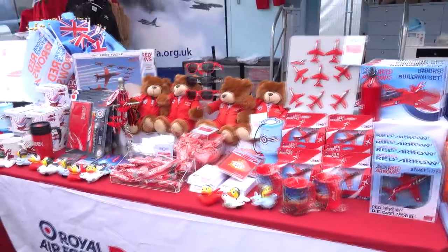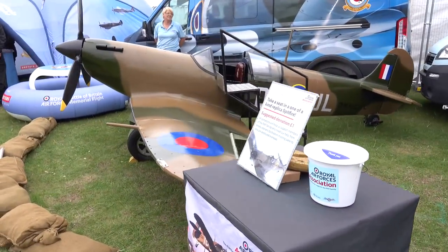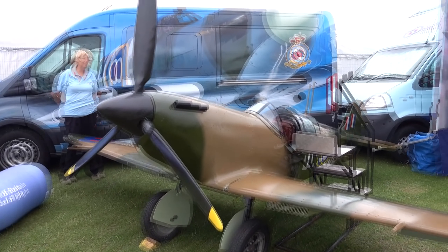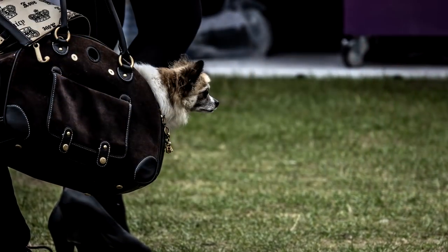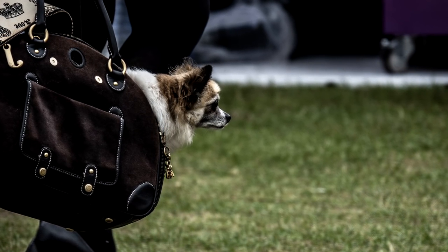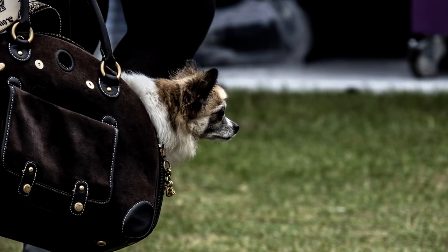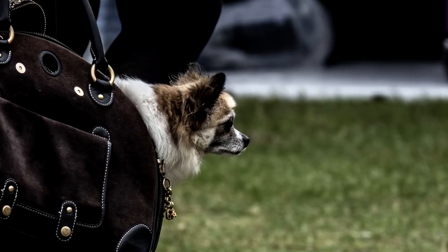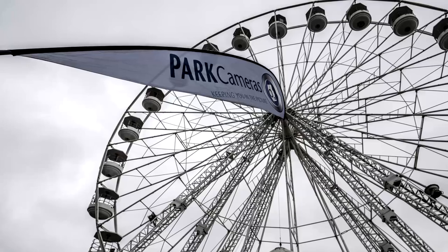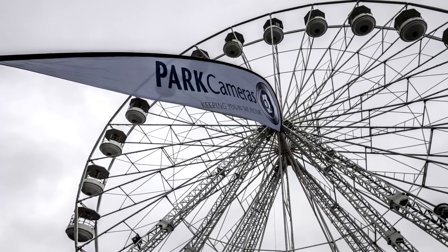So just looking around basically, obviously got Red Arrow stuff there. Unfortunately they postponed all of the flights, of all of the display, until 4 p.m. Which was annoying, but anyway, I persevered. So this shot here was basically someone's little dog that apparently can't walk because they stuck it in their handbag, which is a bit pathetic.